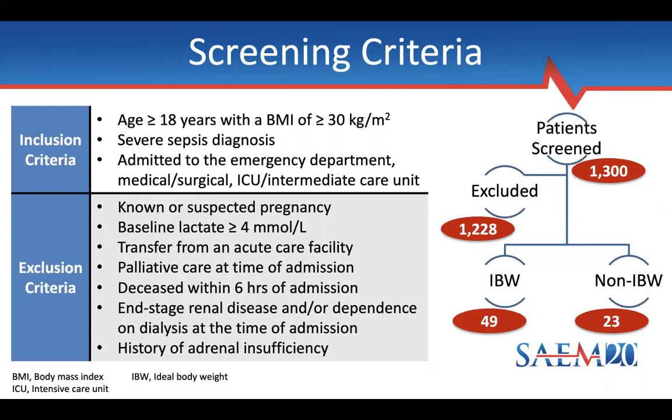Of the 1,300 screened patients, we excluded 1,228 patients, which left us with 49 patients in the ideal body weight group and 23 patients in the non-ideal body weight group.